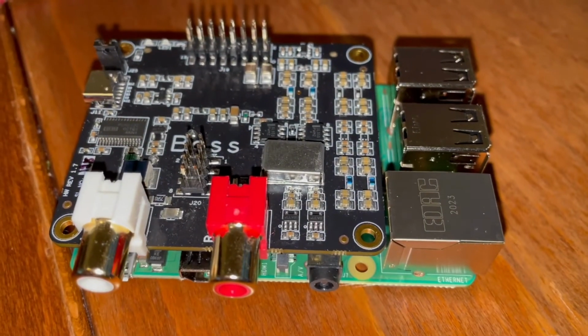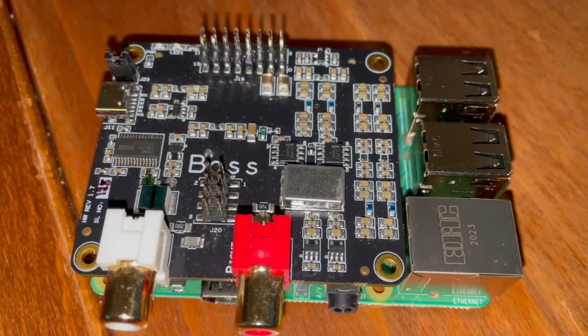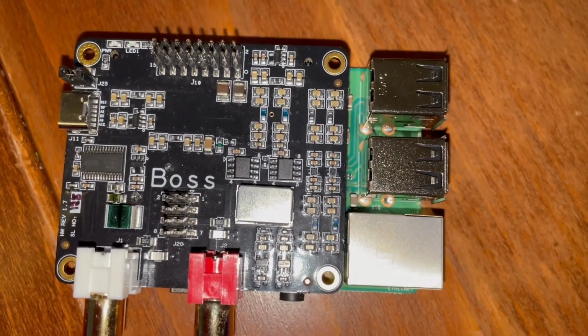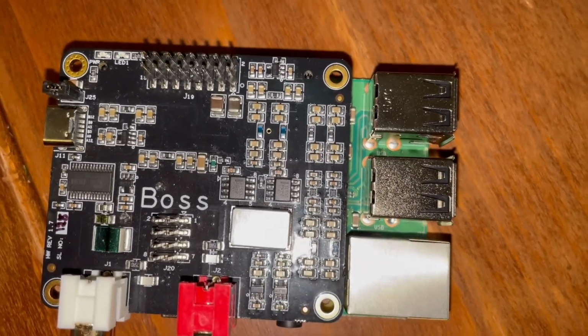The problem with the Allo Boss DAC is that at high volumes, there's a noticeable buzz in the audio. This could be due to bad circuitry in the power lines, or it could be any number of other things. There are 3 modes for power. You can either power the Raspberry Pi, and the DAC will suck power from the Pi. You can power the DAC, and it'll shoot power over to the Pi. Or you can power both of them independently.